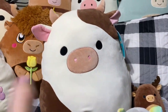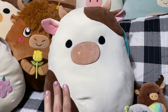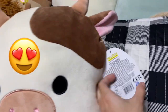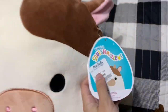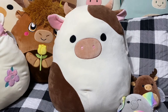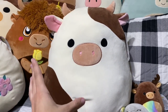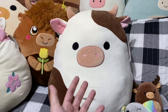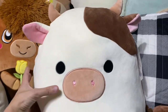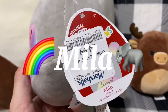I am going to talk about Ronnie real quick though, because obviously I was totally beyond shocked that he was there. I did not know that they were selling this squad at Marshall's and TJ Maxx and those places. So $15.99 for a 16-inch Ronnie. Crazy. These guys go for like $60 to $90 on Mercari. And he's literally pristine condition and he is so perfect. I'm so happy he's part of my squad now. And let's move on.